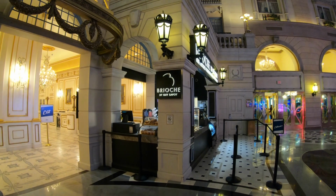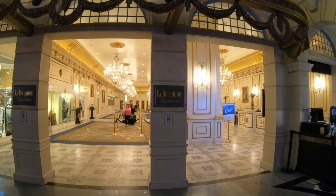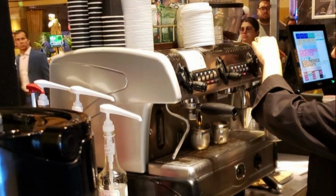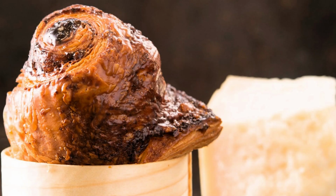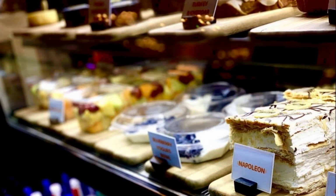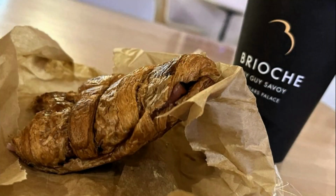Next up here at the Paris, Brioche by Guy Savoy, right by the reception area. Located near the main valet entrance at Paris Las Vegas, Brioche by Guy Savoy is ideally located to grab a morning coffee and fuel up on a delicious French pastry before hitting the strip. Indulge in famed chef Guy Savoy's sweet and savory grab-and-go brioche shop, offering delectable flaky French pastries and more. Pair them with a freshly brewed Colombian coffee and you have a match made in heaven.